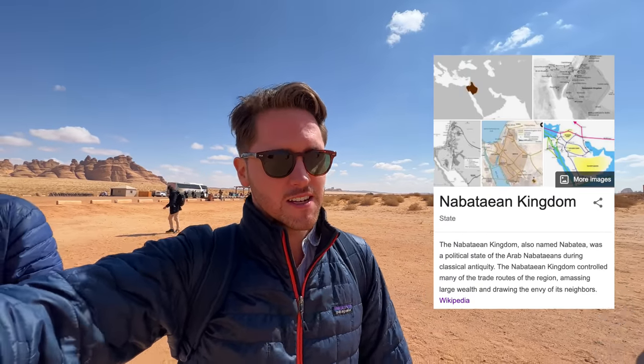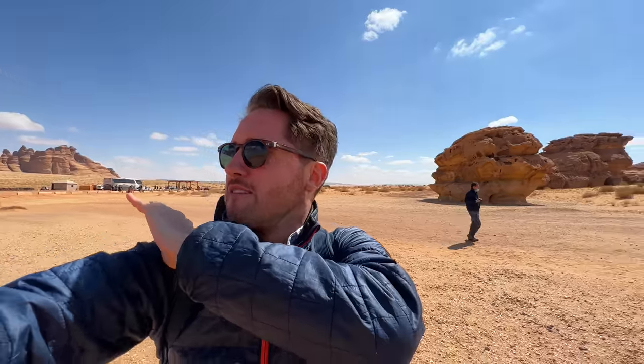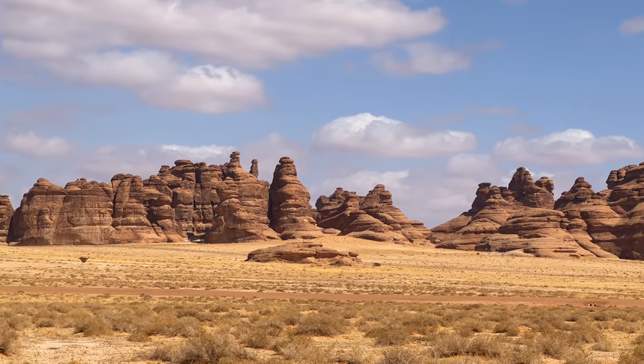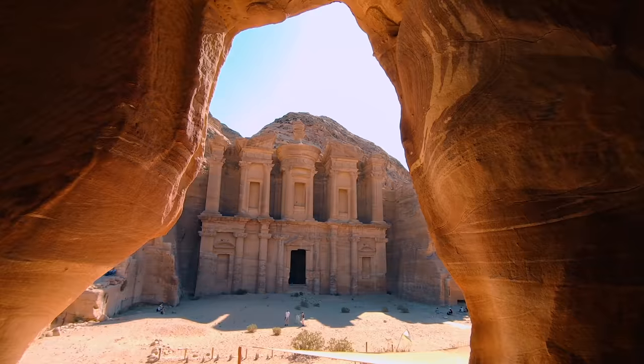So Hegra was part of the Nabataean kingdom, I think I'm pronouncing that sort of correctly, which was actually the same kingdom that Petra was in. And Petra was the largest city, the capital city. Hegra was the southernmost city in the kingdom, the second largest one. You can definitely see the resemblance here between Hegra and Petra, but the major difference is that this is situated in a vast, open field with only rock formations here and there that they have carved the buildings in. Whereas in Petra, obviously it's a lot more dense with the rock and there are a lot more buildings.